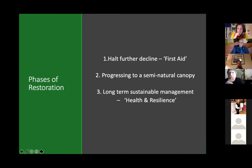So when it comes to actually doing work in the wood to try and make a difference, to try and activate some kind of restoration process, the first phase of that work would generally be considered what I would think of as first aid. So we're trying to stop any further decline.